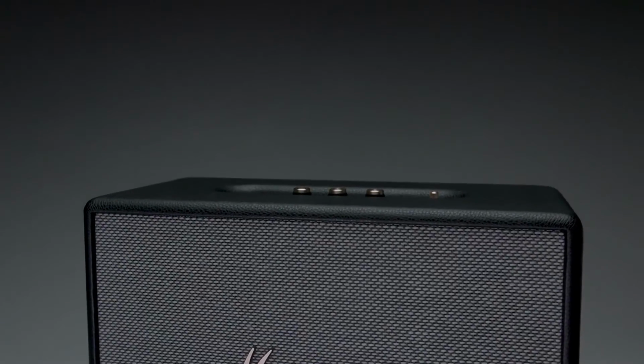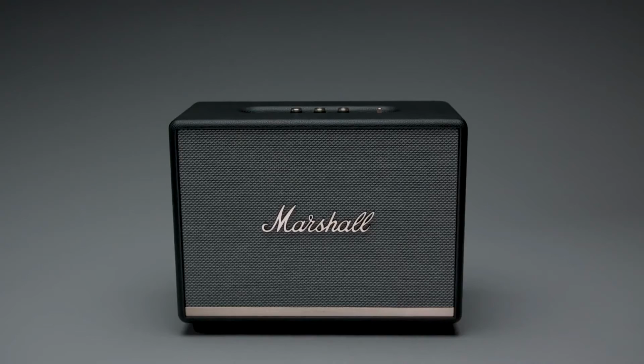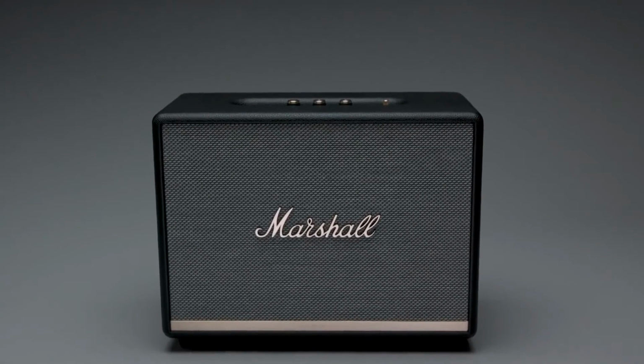You can use the Marshall Bluetooth app or the analog controls on your speaker's top panel to perfect your sound according to the room you're in. Adjust the volume, treble, and bass with the brass knobs, or use the Marshall Bluetooth app with the built-in equalizer in case you're out of reach.